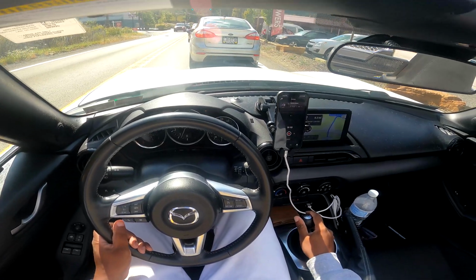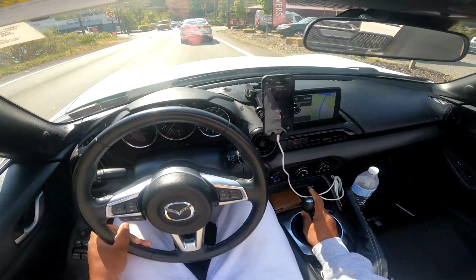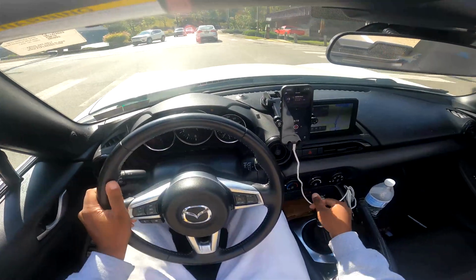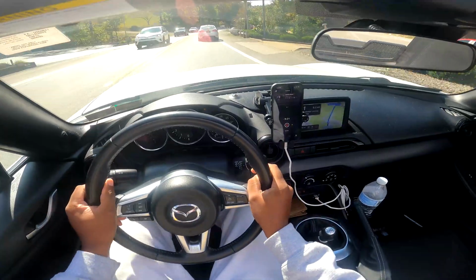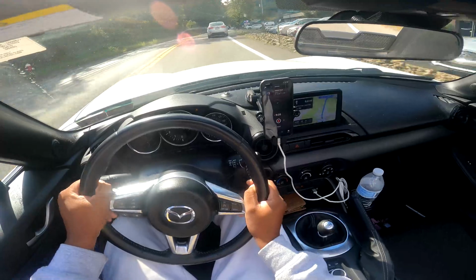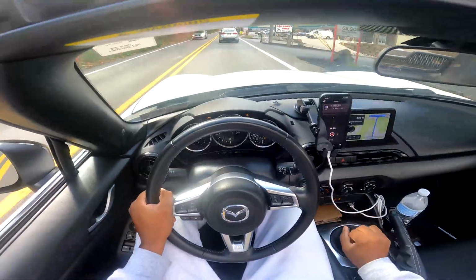If you're trying to get this car, most people getting this car are trying to really drive it spiritedly, a little more aggressive than trying to cruise around. Although it's great at that too, most people get this car to have a little bit of fun with it.